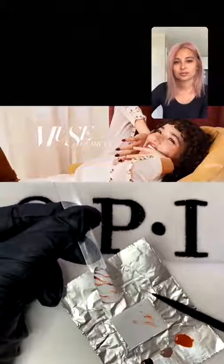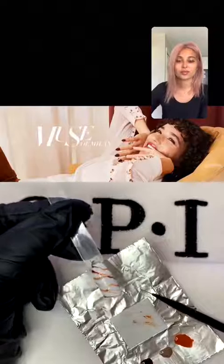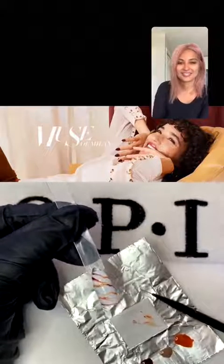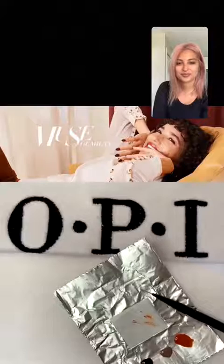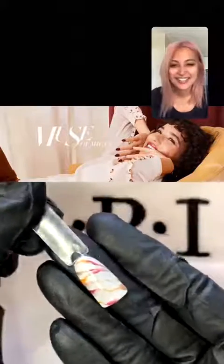So any of the color combinations that you choose are going to look fantastic. After I'm happy with my marbling, I'm going to cure it in my OPI LED lamp for 30 seconds. And of course, through the magic of Instagram, she's already done. Oh, yay. That looks so beautiful.